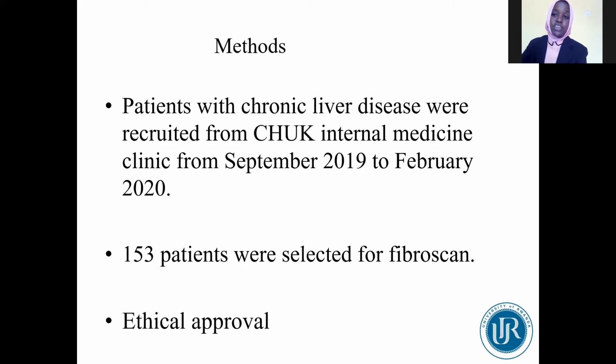Patients with chronic liver disease were recruited from the CHK Internal Medicine Clinic from September 2019 to February 2020. 153 patients were selected for FibroScan after reviewing exclusion criteria like inability to consent, pregnant women, and limitations or factors influencing stiffness like ascites. The College of Medicine and Health Sciences Institutional Review Board approved the study.